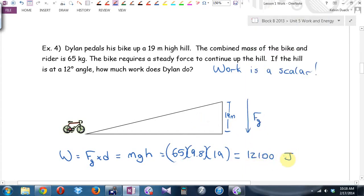of work. What if I made the hill steeper but same height? In other words, what if instead the hill looked like this? How many joules of work would that take? Same amount. Now, which hill would be more tiring to ride up? The steep one? Why? Because it's faster.